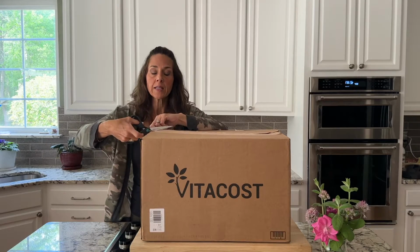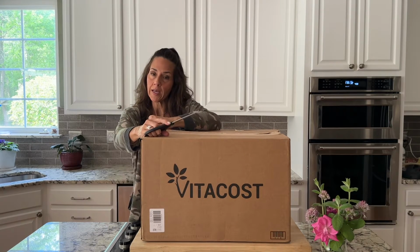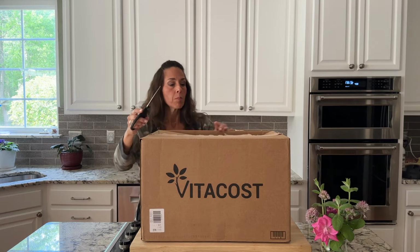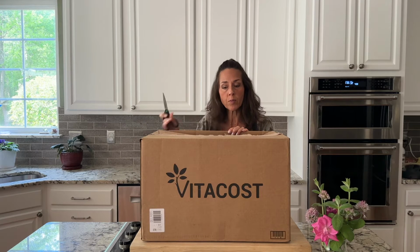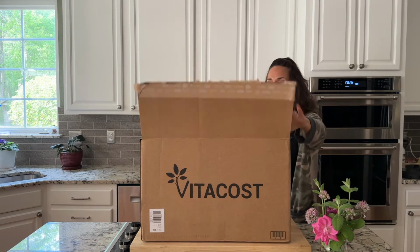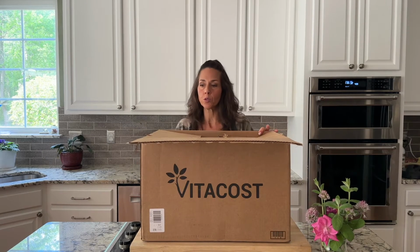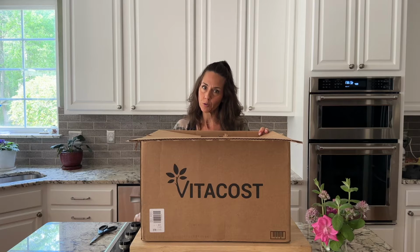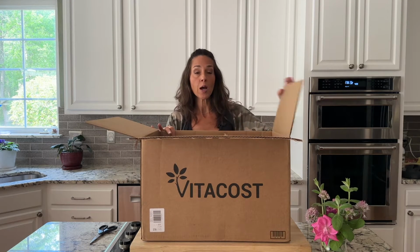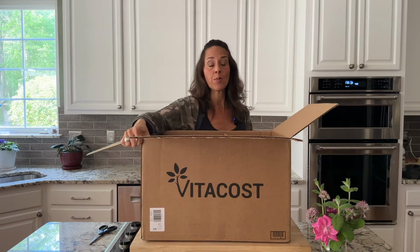There are things that, like I said, are a little bit harder to find in the grocery store, at least in mine. My Whole Foods is about 25 minutes without traffic. Same with my Trader Joe's. And I really don't prefer to go to two or three different grocery stores, driving around all over the place to get what you need. So I'm gonna drop the box on the floor to get it out of my way.